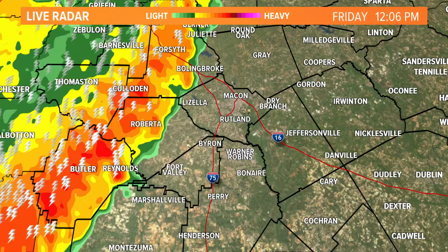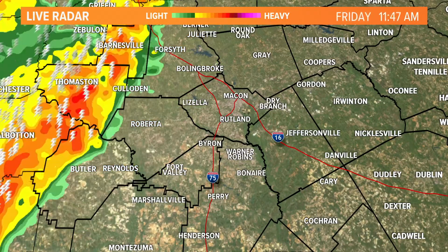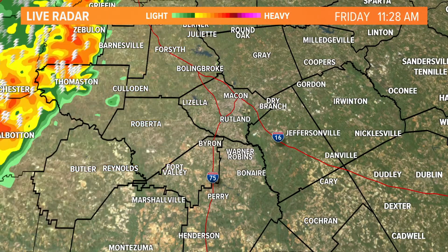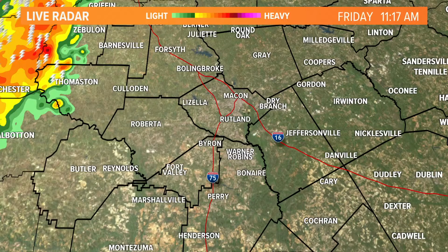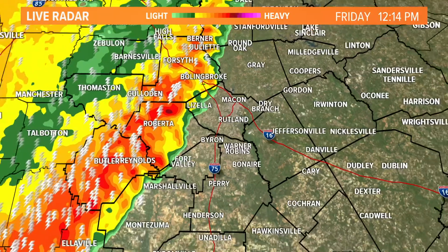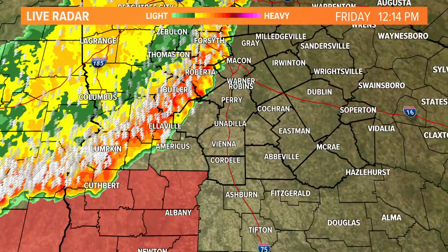storm rolling through. Again, everything has remained below severe limits, but could it pop up as we head throughout the heat of the day? Yes, it could. But the main threat right now that I'm seeing is heavy downpours and frequent lightning. So definitely something to keep an eye on. And if you can't go indoors, stay indoors as this rolls through.